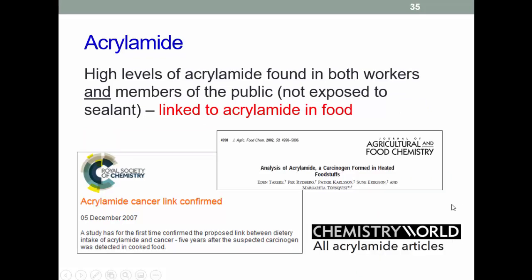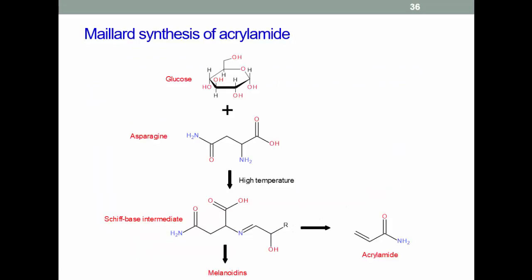Further research confirmed previous results. If you click on the link here, the Chemistry World link, you'll find a range of articles about acrylamide in food, but we know from 2007 it confirmed the proposed link between dietary intake of acrylamide and cancer. We've got to be careful about saying that. We never say, for example, acrylamide causes cancer. We say it may be associated with a higher incidence of cancer in the population. It's still under discussion how serious the risk is, but the food industry is taking steps to mitigate it.